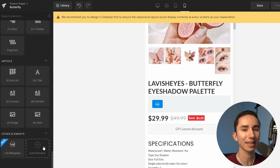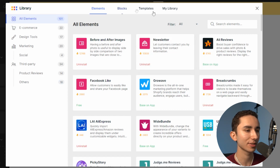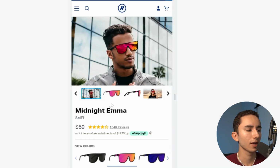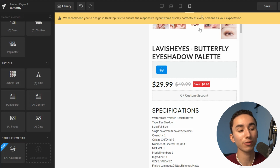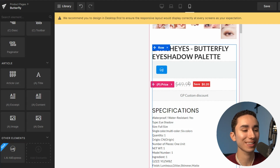And if you're wondering how to add an app, your review app, into GemPages and have it integrate, you just click on add elements, you search up your app. So I did LAI like this, click it, and then install. Now with blenders, you can see they have the product title, they have the price, then reviews. I mean, if you can fit that all in one line, definitely hats off to you. But for me, I think we're gonna separate it a little bit.